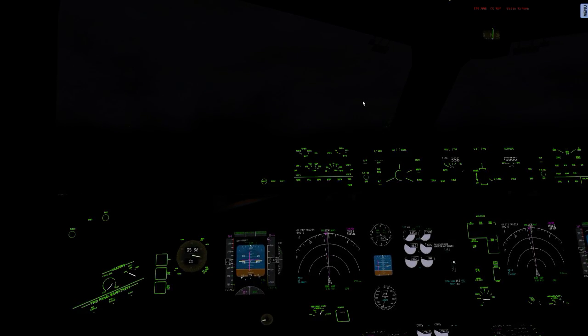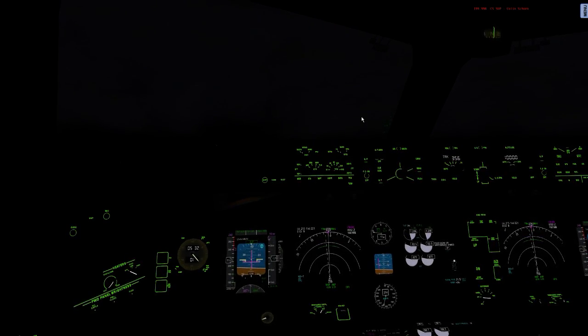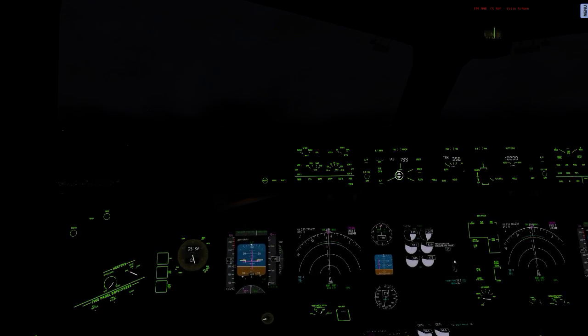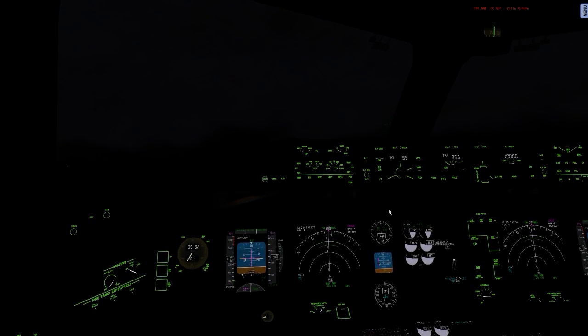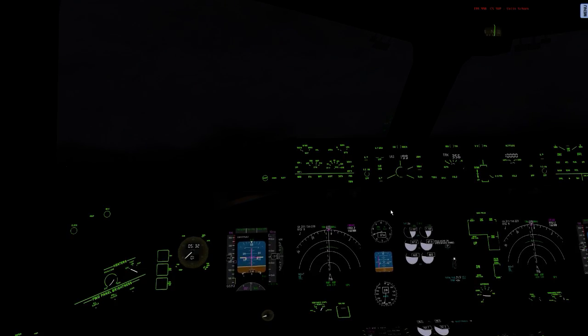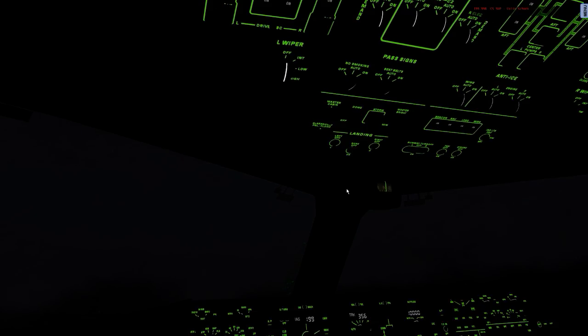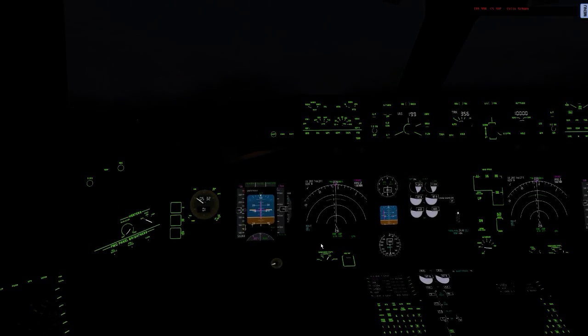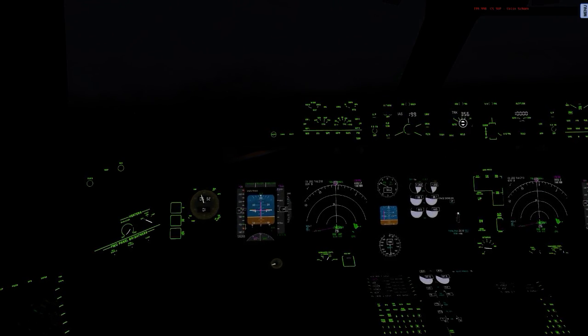We have the autopilot on. After takeoff, we can disarm speed brake. We can turn off runway lights, turn off nose lights, and we can make a turn to the left.